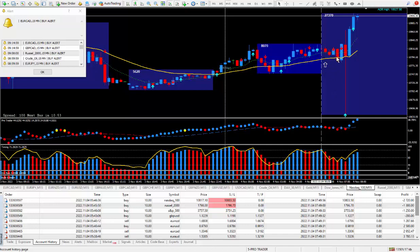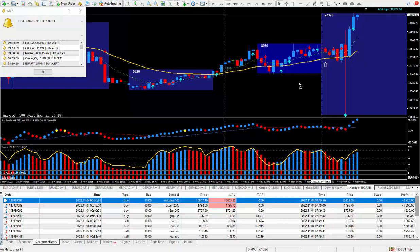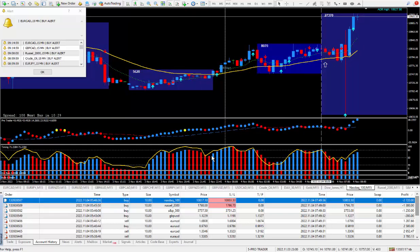Everything prior to this candle was telling me to buy. So here we go with the NASDAQ. Took the trade at this point. Remember, I took all the trades. Now remember, the clock is off by an hour. So my time, New York time, was actually 6:46, and this was 8:49.